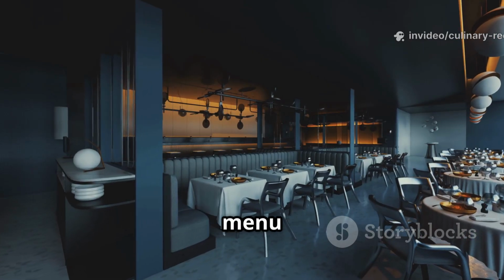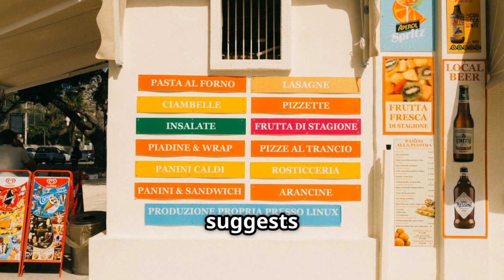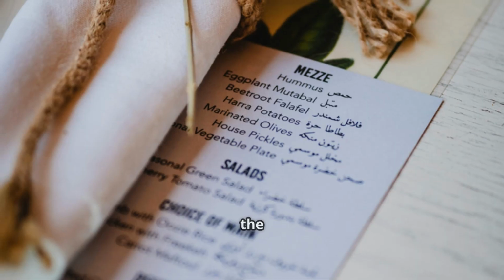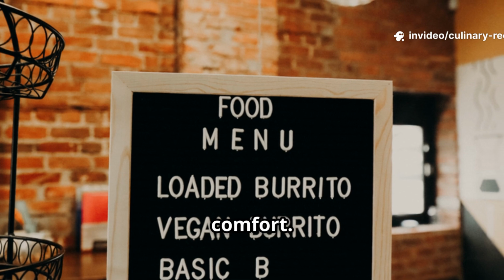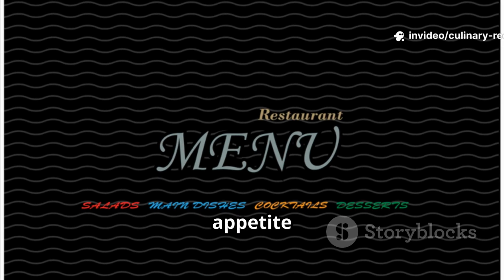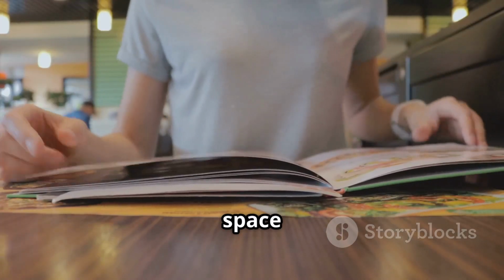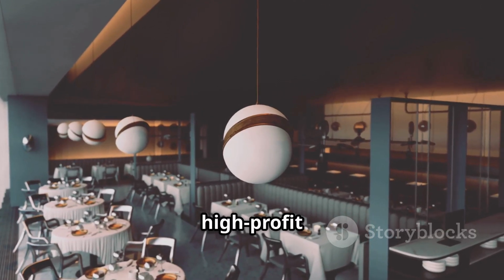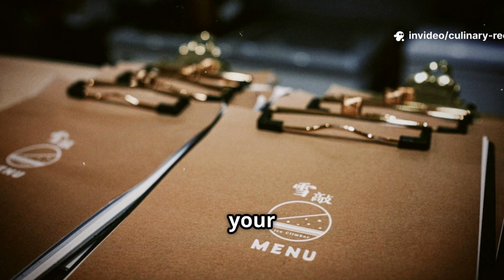Menu design, layout, fonts, and colors shape your expectations before you read a word. A heavy leather-bound menu signals luxury and higher prices. A bright, laminated card suggests casual dining. Fonts set the mood: script for elegance, sans serif for modernity, bold for comfort. Colors influence appetite: green for freshness, orange to stimulate hunger, red to highlight specials. Strategic use of white space and boxes draws your eye to high-profit dishes. Every design choice reinforces the restaurant's brand and guides your decisions.